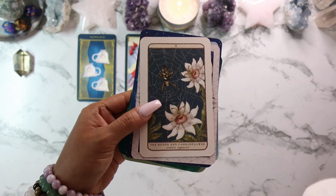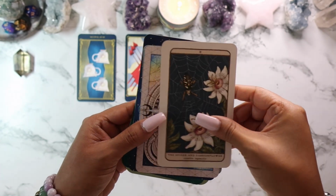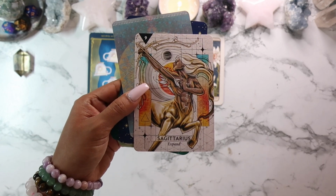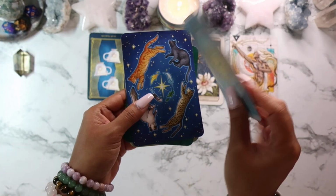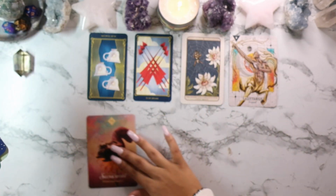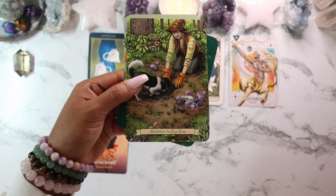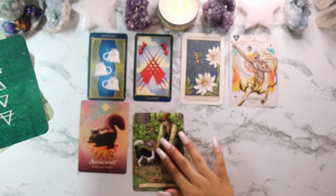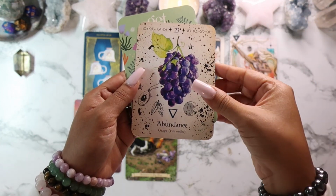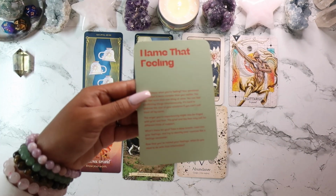You have the Spider and Passion Flower. This one says Creative Ingenuity. And then you also have Sagittarius. This one says Expand. You have Skunk Spirit, Know Your Worth. And then you also have Meditation to Dig Deep. You also have Abundance. This one says Grape. And then you also have Name That Feeling.